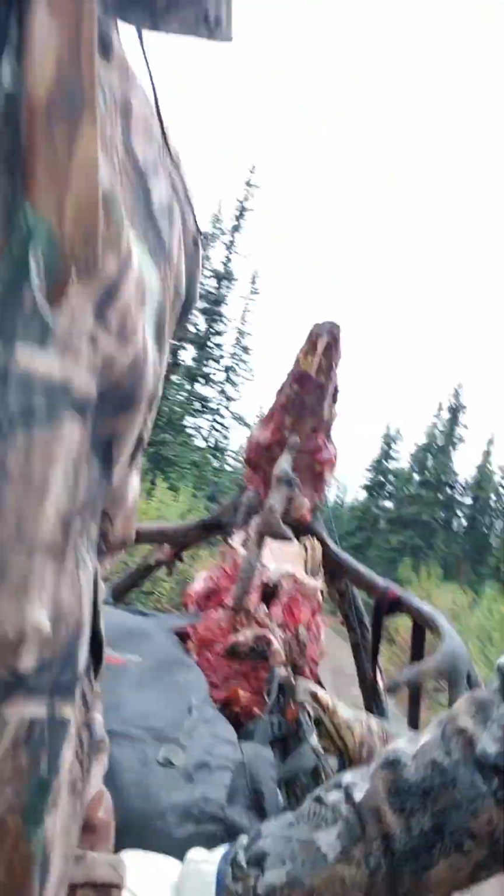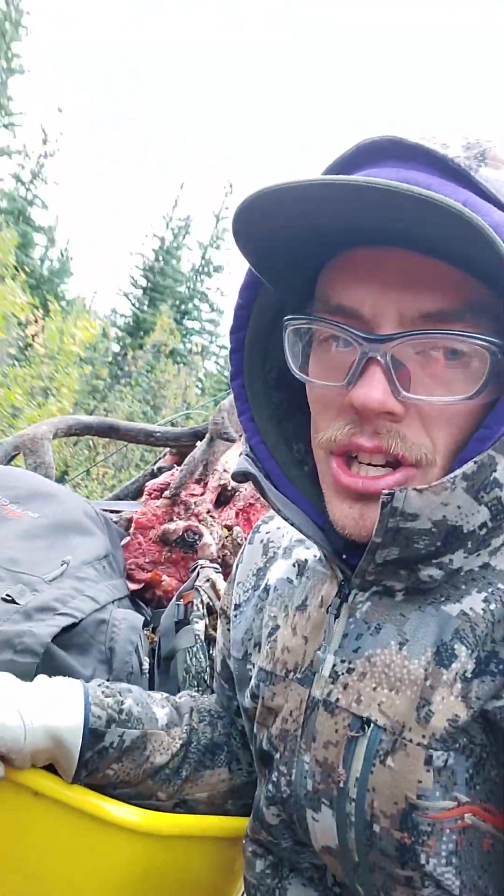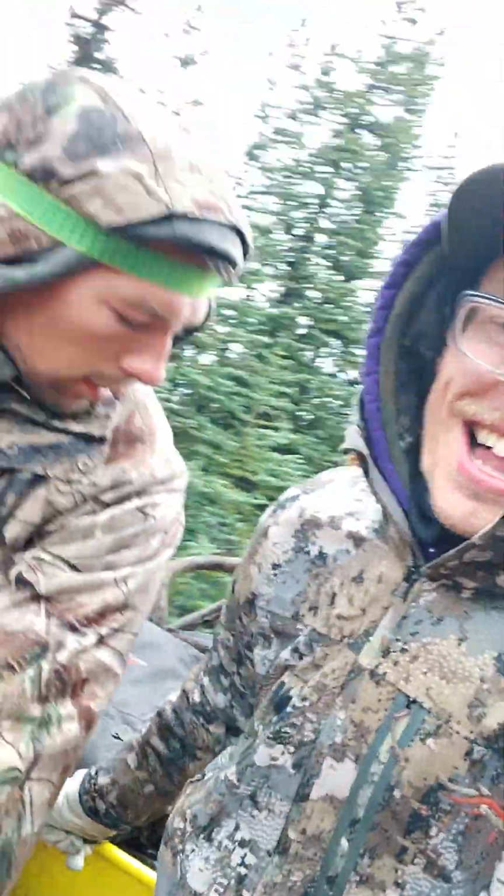We can't sit because the trailer is blocking our seat. See? Got it all tied down. So anyways, we're making it work. The trailer hitch broke, so it's improvisation. It's a challenge. It's fun.